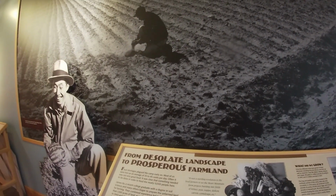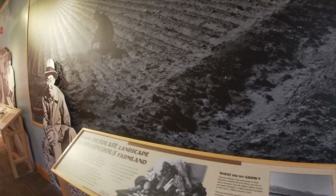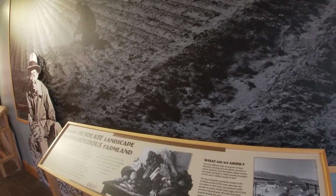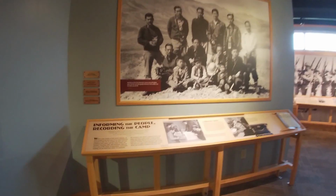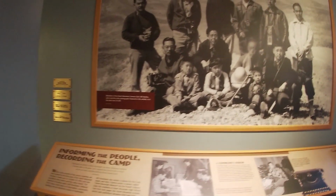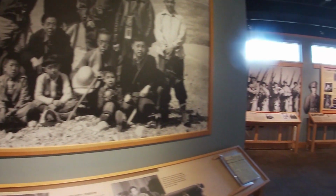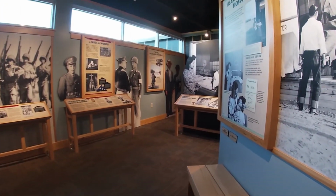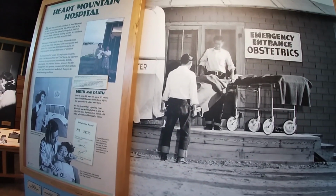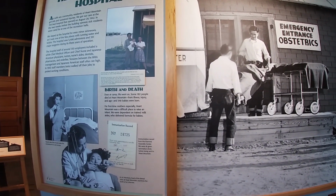So here at Heart Mountain, they farmed. And they farmed around 45 different crops, including broccoli, lettuce, and corn. They also had hog and poultry operations here as well. They even had a camera club. The hospital, which is one of the other buildings that is left here.